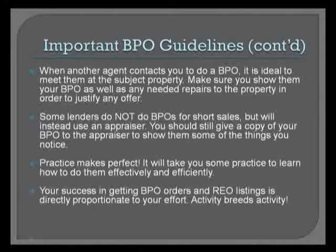And remember as well, they're not getting paid a fortune to do these. So the less time they could potentially have to invest in doing their own BPO, the better. So a lot of times they're more than happy to take your BPO and use the exact same items in there. As far as doing these broker price opinions also, practice makes perfect. This is something you have to practice at to get better at, just like a CMA or any property valuation. Nobody comes right out of real estate school learning how to do them perfectly. You have to practice at them some.